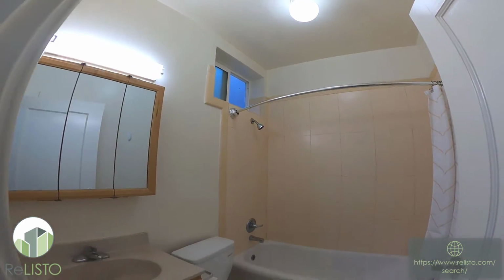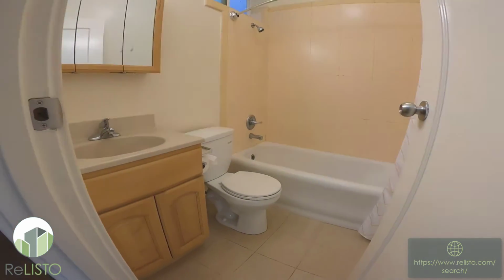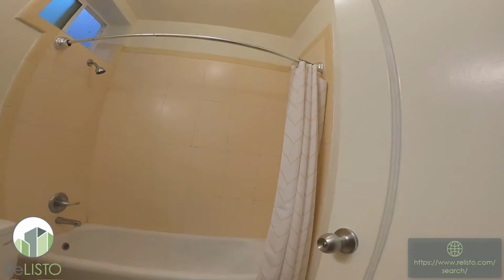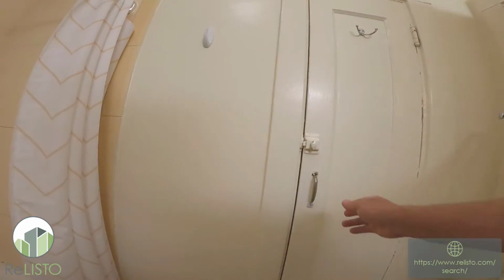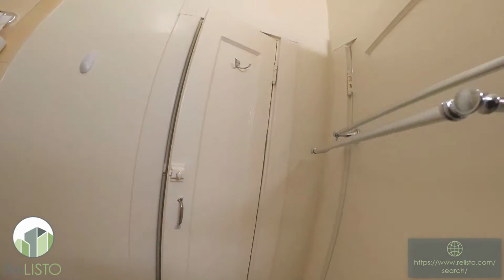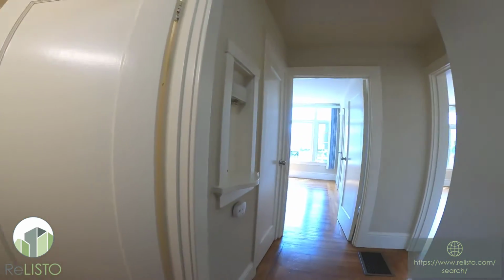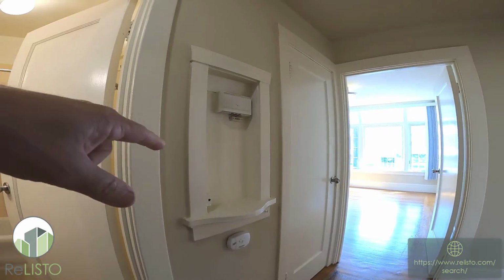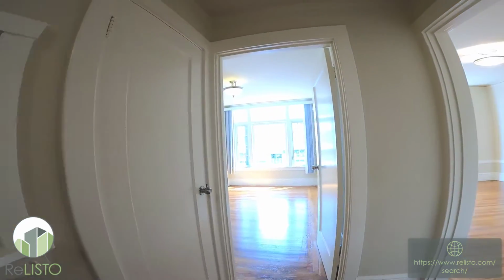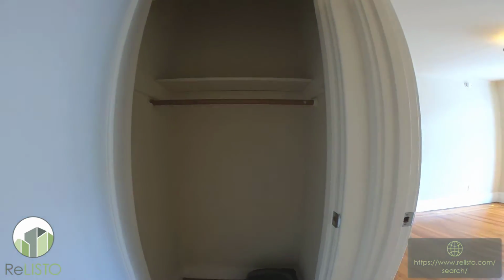Again, the window right up there for ventilation. Tile backsplash, tub shower combination, tile flooring, and then a medicine cabinet, which is super handy. Now in here, we actually have another little hideaway, more storage space. So lots and lots of opportunities to store and hang, which is really unique in these older apartments. We don't have telephones anymore, but there's a doorbell buzzer, and that's where the phones used to go. More closet space. This one's pretty big.